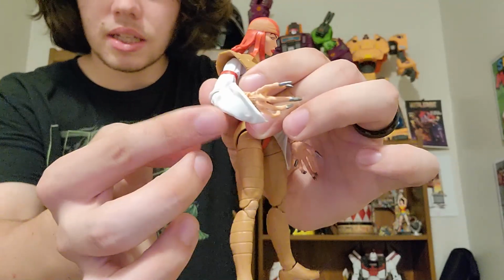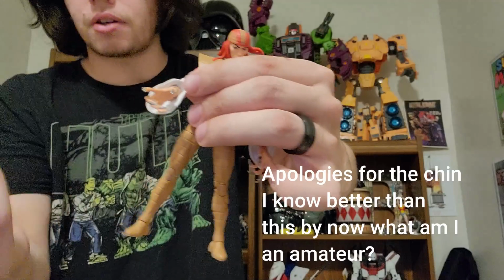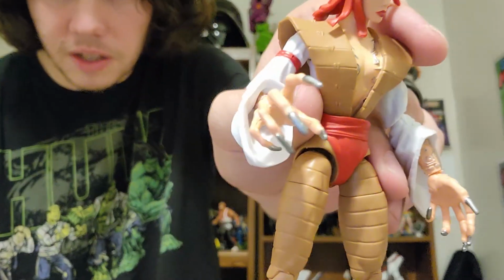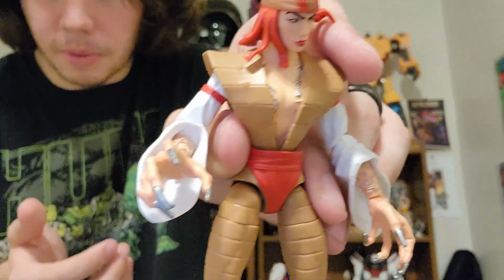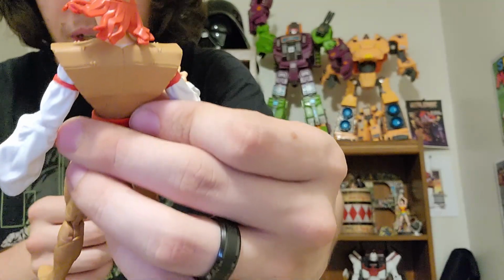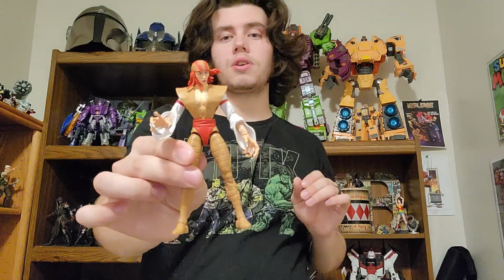I love the way the sleeves look. They're nice and flowy, but they're not soft plastic. They're hard plastic. And the way her fingers and her fingernails look, absolutely incredible. And that head sculpt is super, super nice with the great hair molding. Everything about her articulation is also fantastic. I was blown away with Lady Deathstrike when I first got her, and I'm still blown away with Lady Deathstrike to this day. She's super rad.